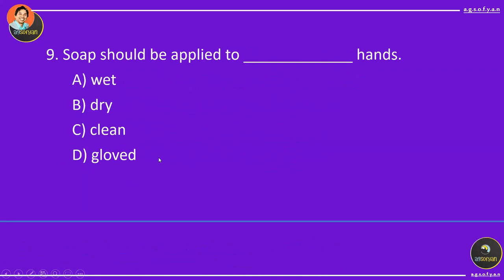Soap should be applied to blank hands. Wet, dry, clean, or glove? Okay, the answer should be wet hands. So make sure you wet your hands before applying the soap.